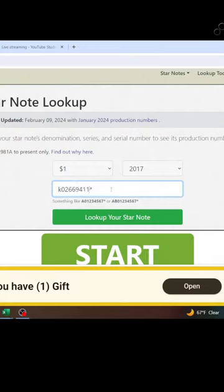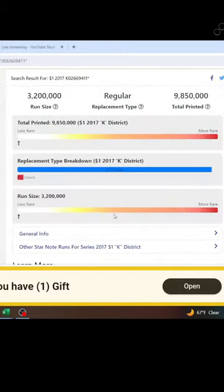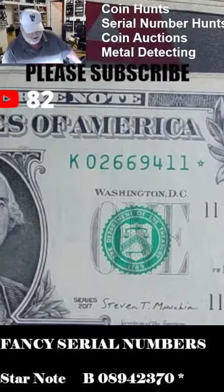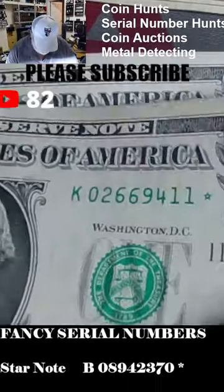0266-9411. Now, most star notes are printed in runs of 3.2 million. So when we pop this up, we're going to look for a print run of less than 3.2 million. And unfortunately, it is a print run of 3.2 million, which is what we would expect, but that makes it less rare as a star note. Now, that doesn't hurt the value of this note at all. It just doesn't make it worth additional money above being a star note.